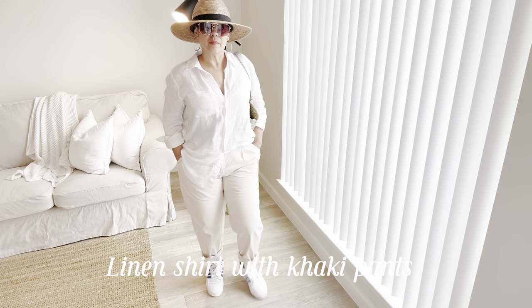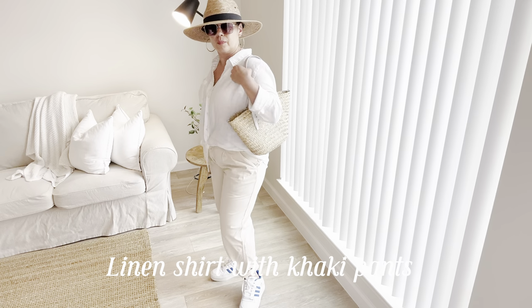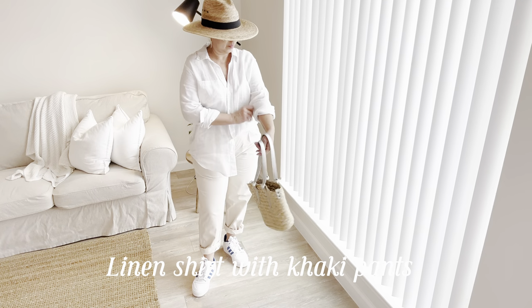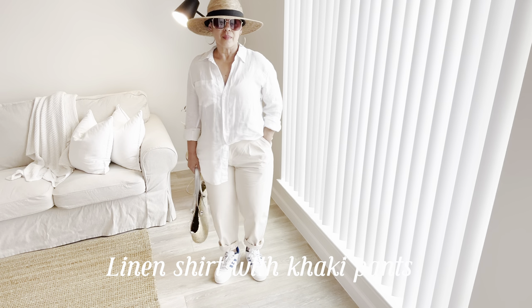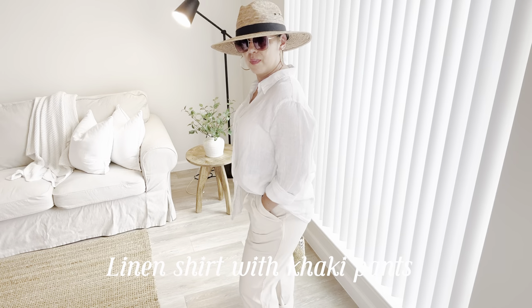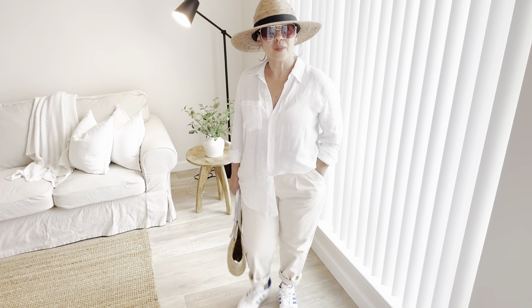want to experiment with. Linen is also an eco-friendly material, as it requires minimal water during its production process compared to other fabrics like cotton or silk. So by choosing linen pieces, you're not only looking good, but also doing good for the environment.